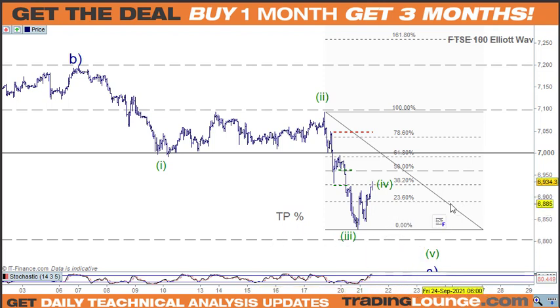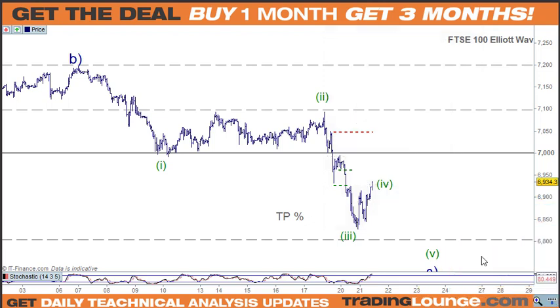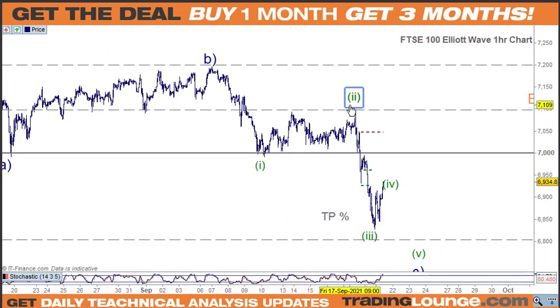So it looks like it can go higher at this point, but a lot of this will just be short covering, and then this will be value buys coming in at that point and so on. So 1 and 2 and 3 and 4, and then 1 and 2 and 3 and 4 and 5. That's how that 5 waves count.